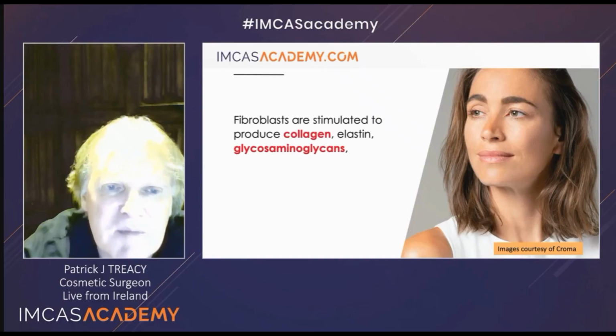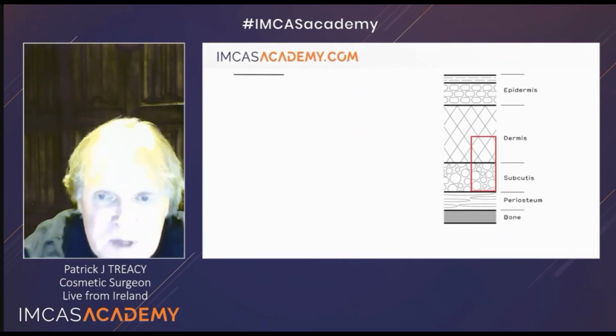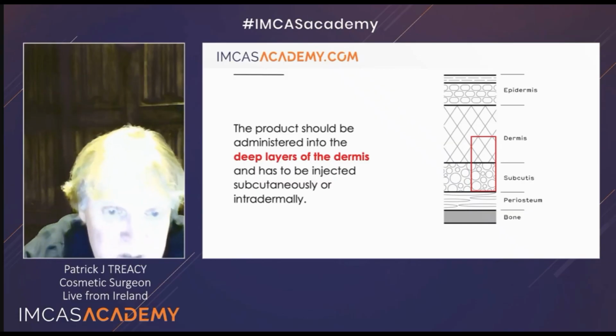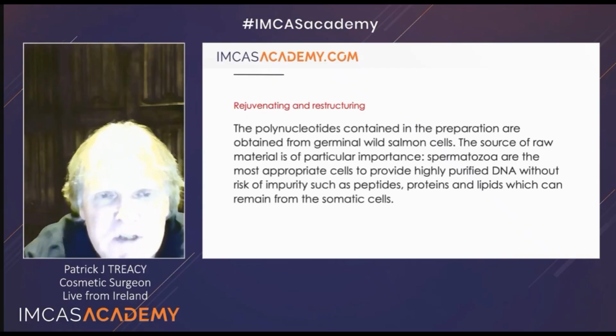So as a consequence, I will show you now in terms of administration. This is the level that we have to inject them. So it's in the deep layers of the dermis. They can be injected subcutaneously or intradermally. Obviously, if you run them too high in the skin, you're going to be left with little nodules.